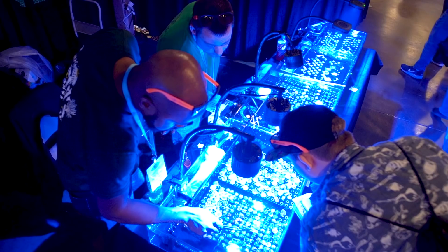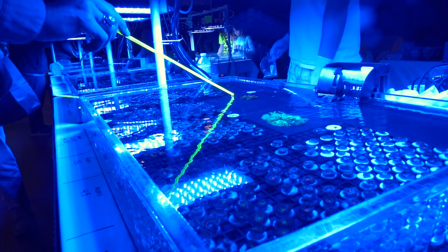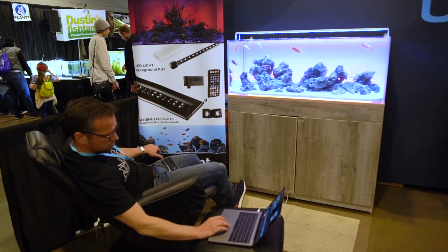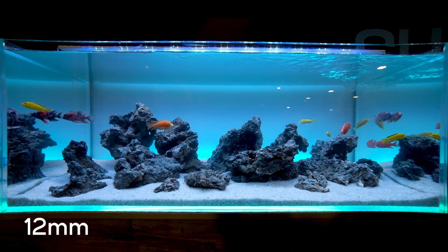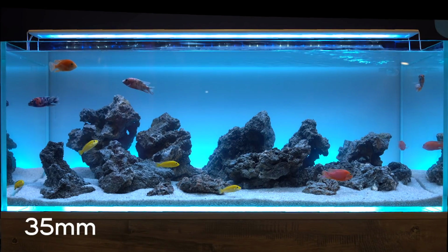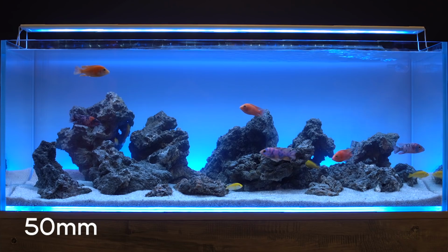The first thing I did when I got to Aquashella was go around the entire venue looking for interesting stories. And along the way, I even got spotted a few times. I started off at this cichlid tank because I wanted to show you how various common lenses impact what an aquarium looks like to your camera. I went from, I think, 12 millimeters all the way up to 85. And it's incredible how different the aquarium looks.